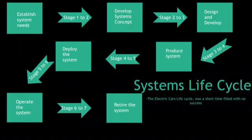The next stage is stage 6, operate the system. Here they will monitor, measure, and mitigate operational risks that were found in the stage prior. They will then provide sustainable equipment and maintenance times to update any of the operational system that does not work in order to enhance the system. Stage 7, and the final stage of the system's life cycle, is retirement of the system.